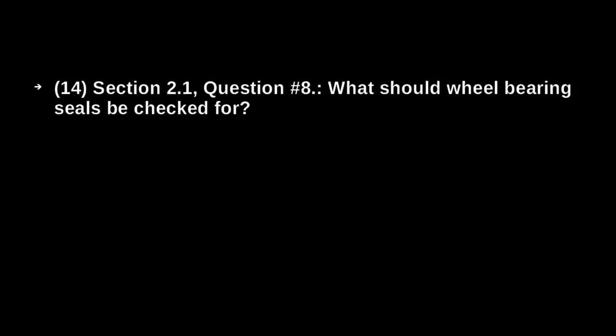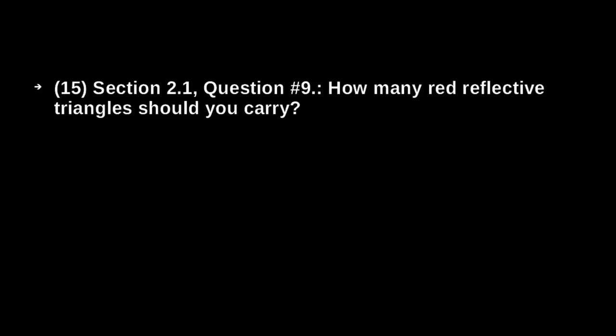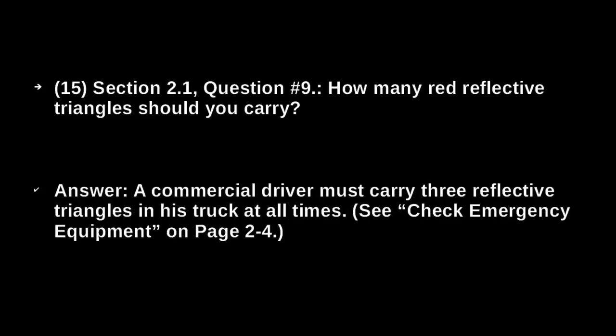What should wheel bearing seals be checked for? To make sure that they are not cut, damaged, or loose, and visually see that they are not leaking fluid. How many red reflective triangles should you carry? A commercial driver must carry 3 reflective triangles in his truck at all times.